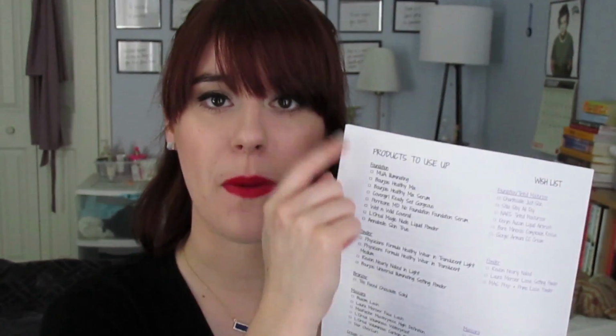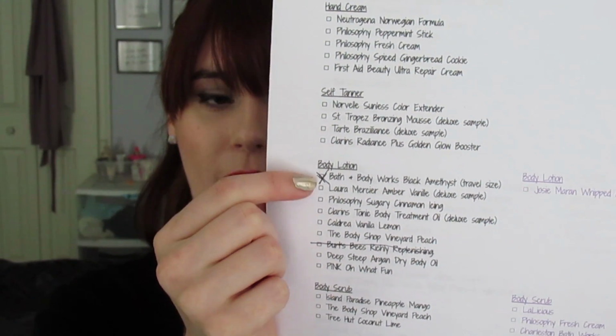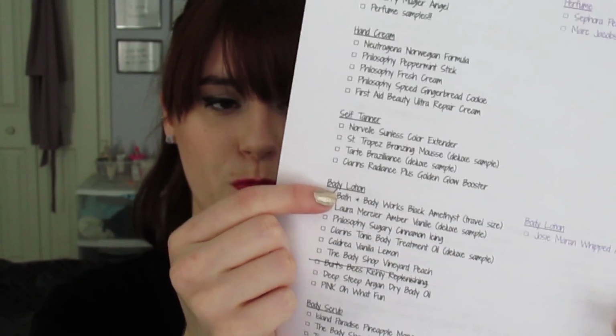When I use one up, I'll check it off. And if I throw it out or give it away, I will do a slash mark through it. I'll show you, for example, the body lotions I've used up since I made this. I used up the first one on my list, the Black Amethyst by Bath & Body Works, so I did an X.